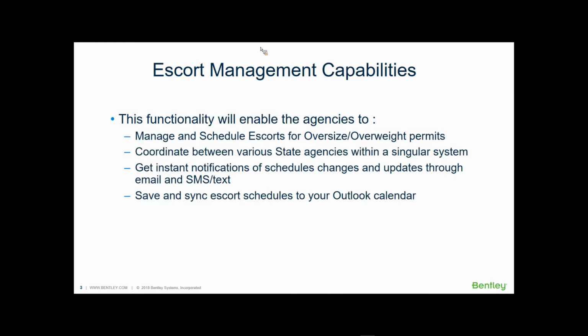Going to the next slide, the capabilities of this module are basically helps you manage and schedule escorts, see it live on the system. Also, it helps you manage your specific escorts with various state agencies. So in case of Maryland, is what I'm going to show you as the live demo. They do have multiple agencies that they work with for escort in their case, which is going to be Baltimore City, the state, and also the Transportation Authority. So various state agencies can manage one singular escort through one singular system, and everything happens on one screen. So it helps coordinate and keep it all in sync instead of using email or Outlook to actually schedule escorts.